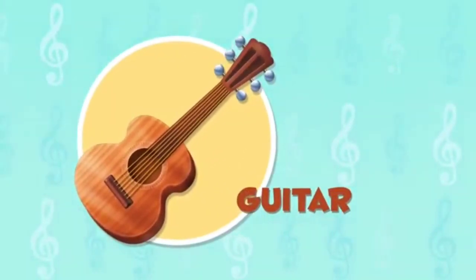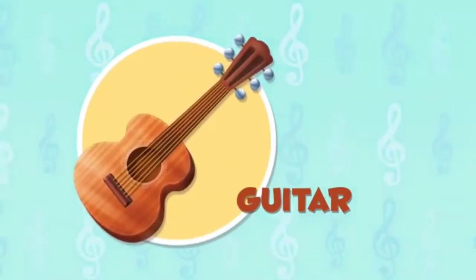The guitar is a 6-string instrument. It is used a lot in flamenco music. This is what it sounds like.